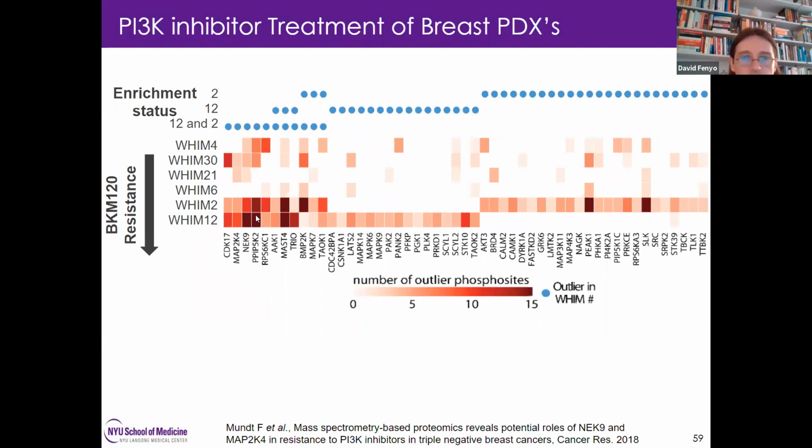So now if we do this outlier analysis, we see here the tumors are ordered by how resistant they are. The VIM2 and VIM12 down here are the most resistant to the drug. And we see that several of the kinases have outlier phosphorylation for the resistant tumors.